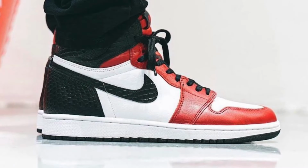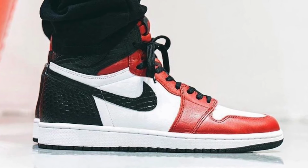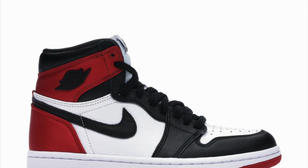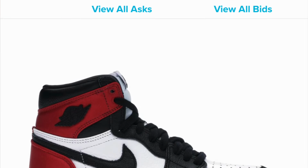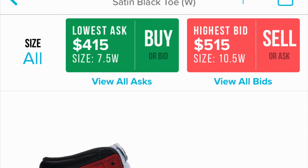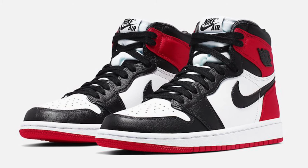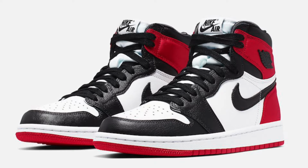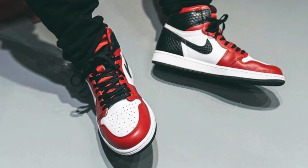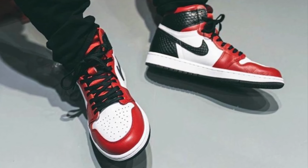Now let's get into the resale prices of these sneakers. If you've been keeping up with limited women's drops, you'll know that they tend to resell for a lot of money immediately after the release. These remind me of the women's exclusive satin black toes, which began well over $700 at first. Now, if you guys aren't familiar with that shoe, please take a look at the screen. Again, it's a very similar color palette, they just use different materials on these. And you know, the satin theme was a lot more hyped back then than the snakeskin one is, so I don't see these doing the same type of numbers, but nonetheless, every size will be profitable in these as well.